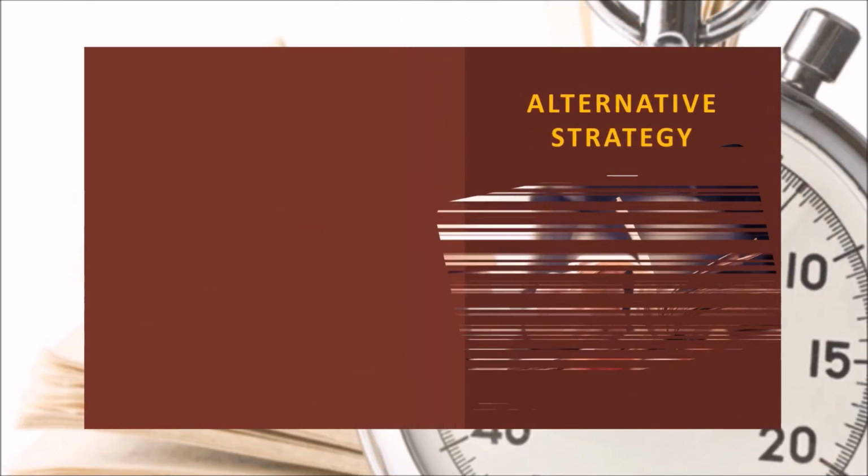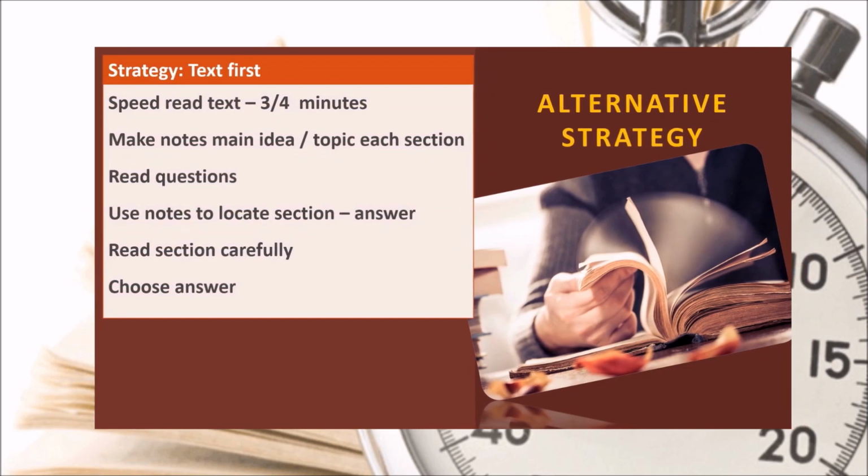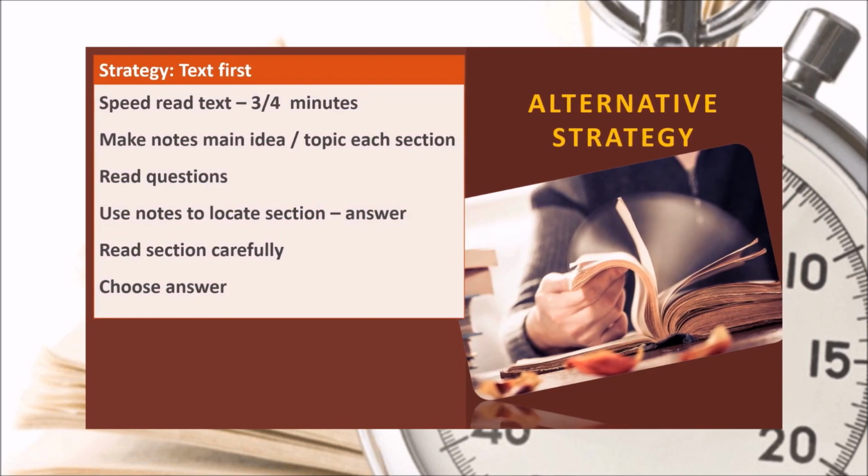Here's an alternative strategy to help you manage your time in the test. It's called the text first strategy. Start by reading the text, speed reading, in 3 to 4 minutes. As you do so, make notes about the main idea or topic of each section or paragraph. Then read the questions and use your notes to locate the section or paragraph where the answer might be. Read this section carefully and slowly and then choose your answer. So this begs the question, what is speed reading?